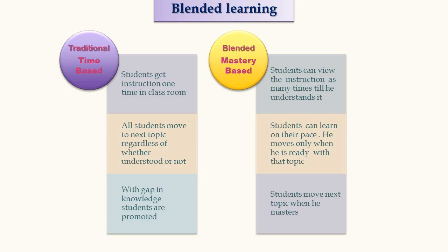If you talk about the blended learning method, the student can view the instruction as many times as he wants, until he understands it, because the material is supplied in online platforms or using learning management systems. Students can learn at their own pace, so he moves only when he is ready with the topic.